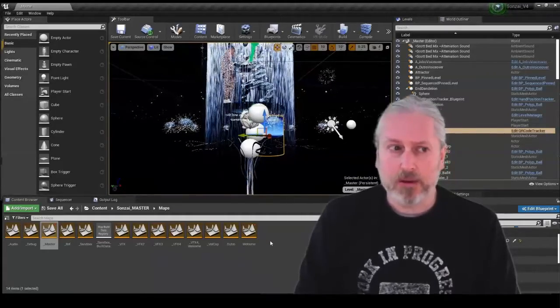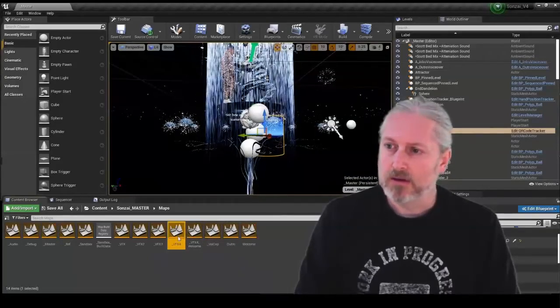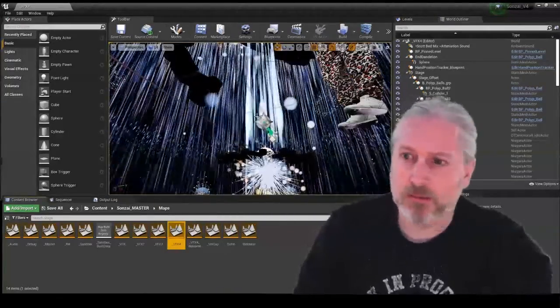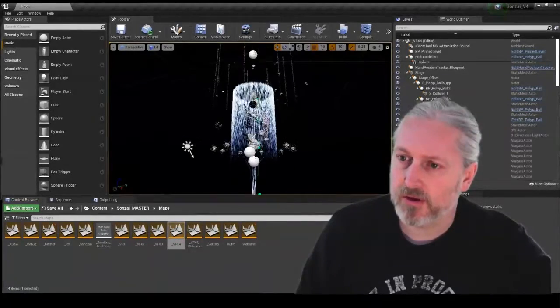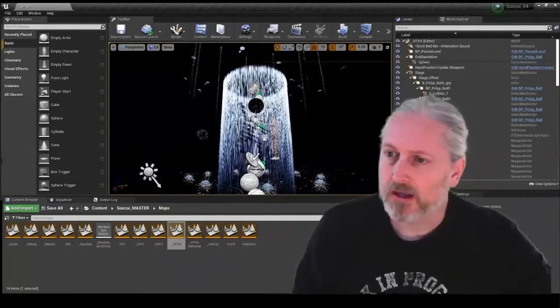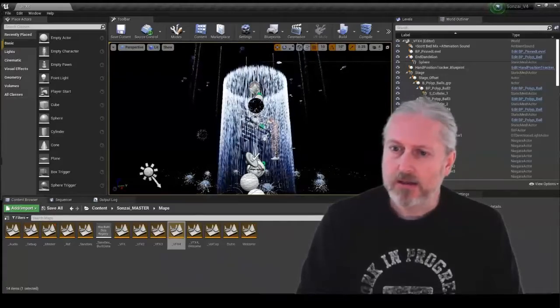I'm going to be a bit more specific. I'm going to load up the VFX level that we have. So let's load that. And I'm just going to adjust the view a little bit so we can see what's going on. There's quite a few particle systems firing off at the moment. Let's just zoom in a little bit. So there you can see the dancer behind this curtain of digital rain.